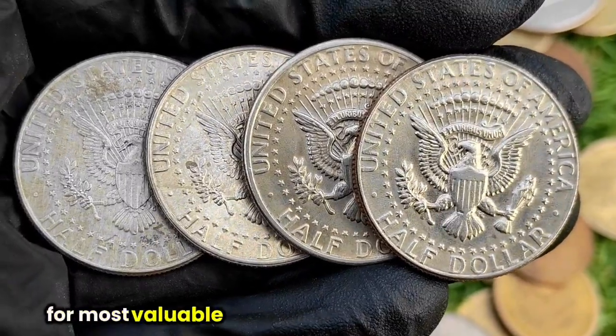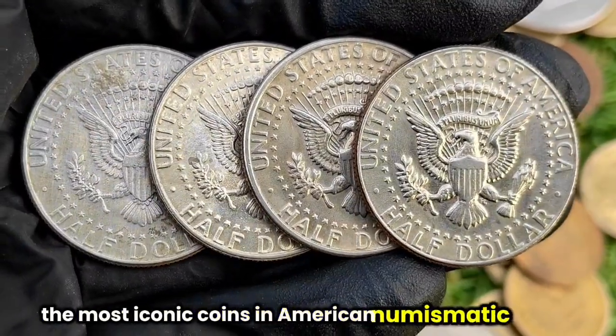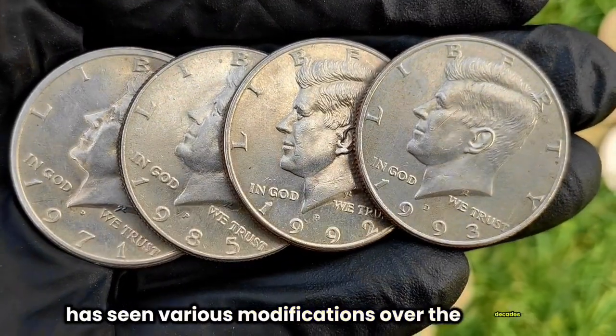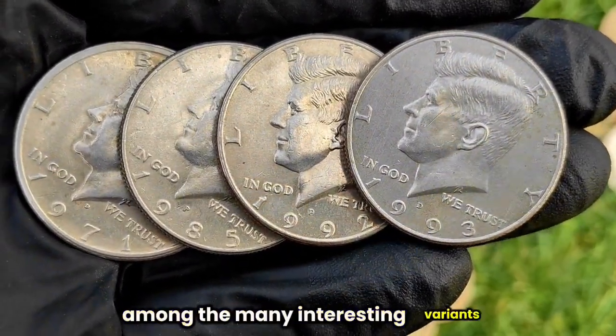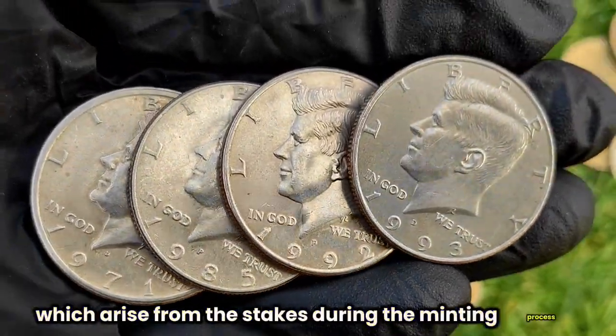For the most valuable and ultra-rare Kennedy half dollars, the most iconic coins in American numismatic history, these Kennedy half dollars have seen various modifications over the decades.